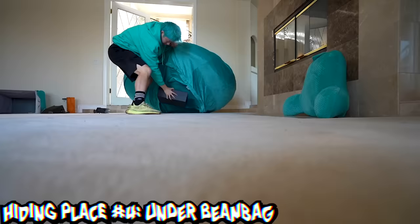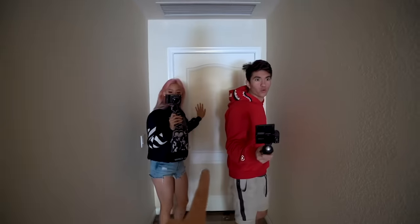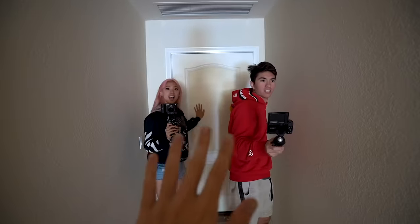I wonder where I should hide these. Oh, I think I'm gonna hide these under the beanbag. Last one. Alright, for these, I'm gonna hide it back here. Right there. Alright, let's go tell them to start looking. Whoever finds the shoes gets to keep it. There are 5 in total. Yeah, just start looking. Go!